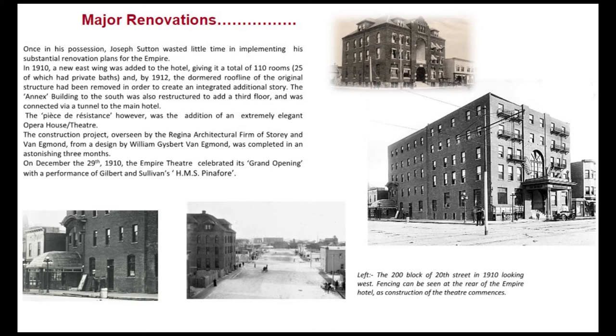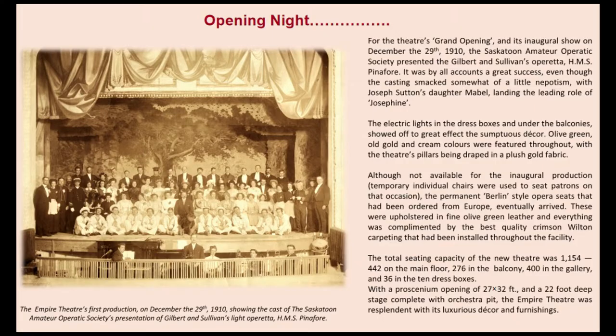In the photo on the left, the 200 block of 20th Street in 1910, looking west. Fencing can be seen at the rear of the Empire Hotel as construction of the theater commences. For the theater's grand opening and its inaugural show on December 29, 1910, the Saskatoon Amateur Operatic Society presented the Gilbert and Sullivan's operetta HMS Pinafore.